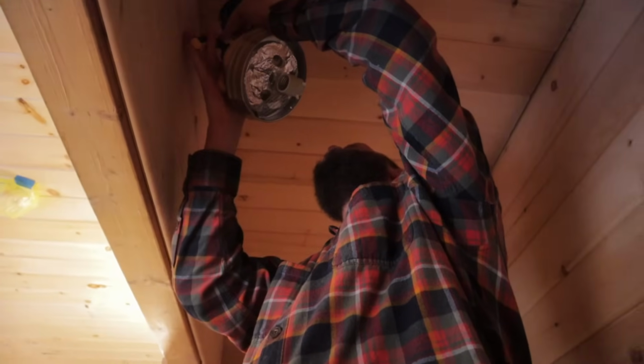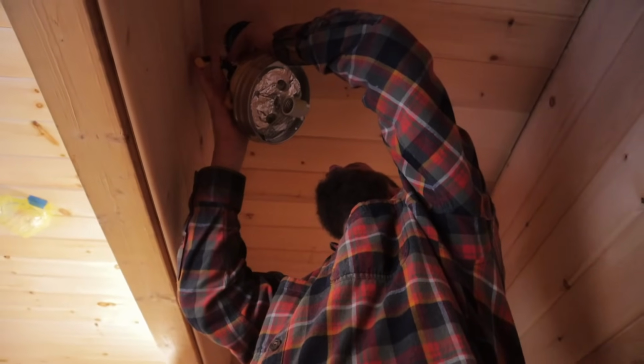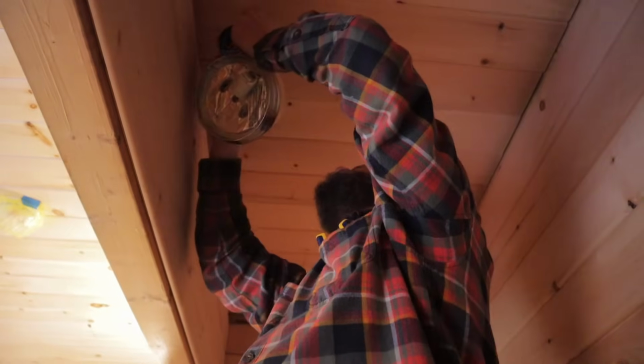Do you feel like you're kind of on the Amazing Race right now and you have to get this light installed super fast? A little bit.